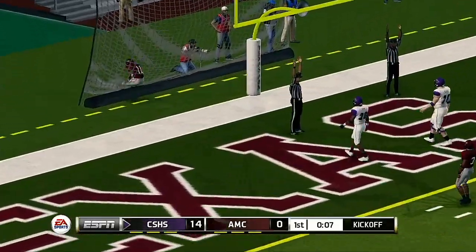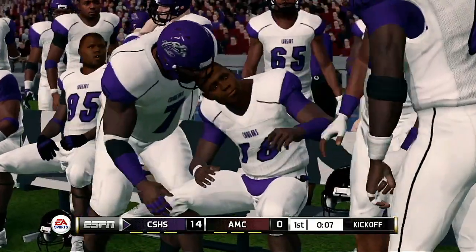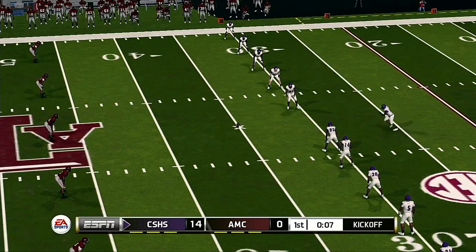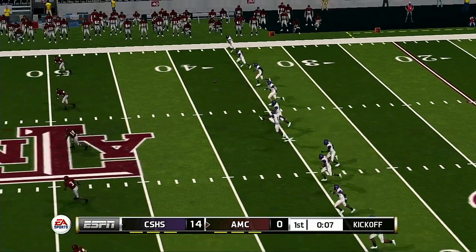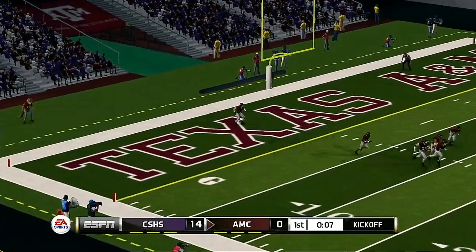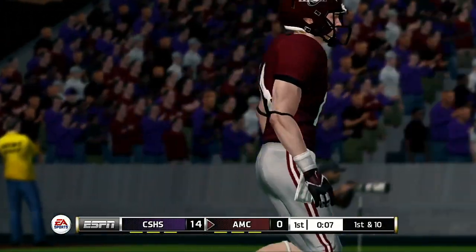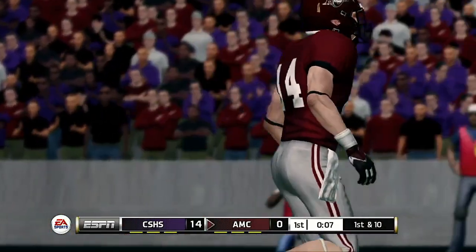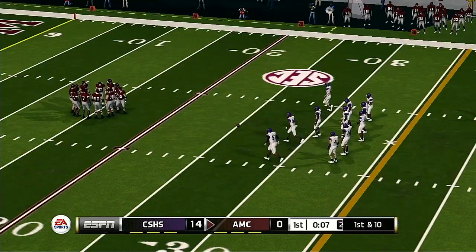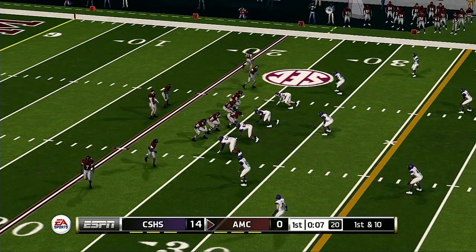The extra point. And it looks like they're ready for the kickoff. He sends this one deep. And it goes into the end zone, down for a touchback. It's not quite a blowout, but unless they do something here, it might turn into one.